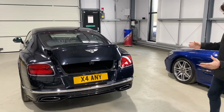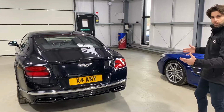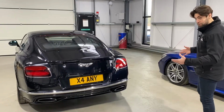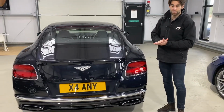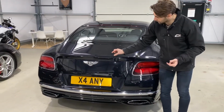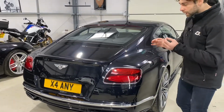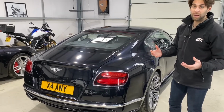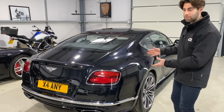And again, a really imposing back end, really wide, but as I say, this car draws a really fine line between aggression and class, and it's a beautiful, beautiful thing to behold. Again, part of it being a GT Speed, you get this extra little flick on the rear boot here. Just little areas of subtlety that differentiate this car from your standard Bentley Continental GT. Not that that's a bad car, but this is just another level up.